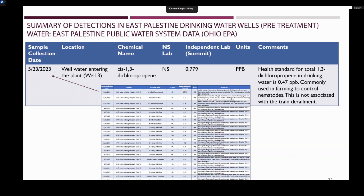And as a member of the public, you'd think, well, wait a minute, that doesn't sound very good. I don't know what that chemical is, but it's in my drinking water. What does this mean? Well, what's beautiful about this is that your treatment plant operators take the data and do some interpretation for you so that you can understand what that data means. This chemical in particular is associated with farming and the control of nematodes, and it's a common contaminant that we as humans just have to deal with. It is not associated with train derailment.